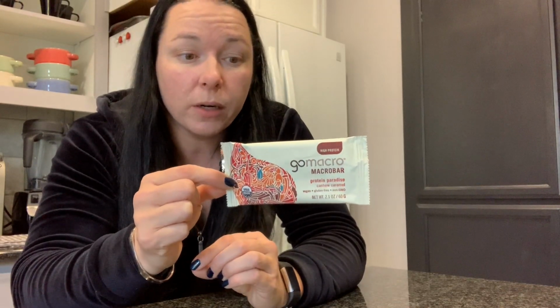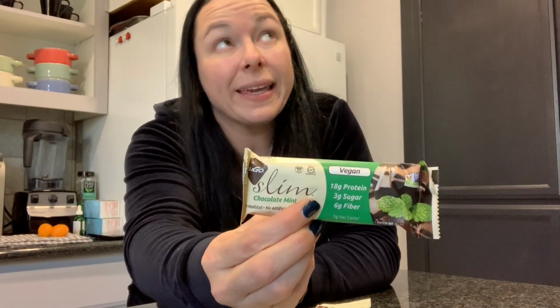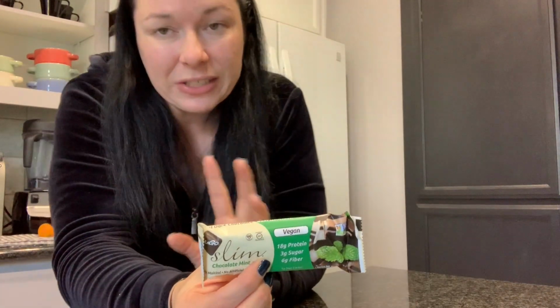The Go Macro bars are good. And I've looked at many before as far as the macros go. This bar is 260 calories, 11 grams of fat, 30 carbs, and 11 protein. My only thing with it, let me just make a comparison real quick. This. And I know, guys, if you've been following me, you're like, Kim, we get it. We know you love these. We get it. But here's the thing.